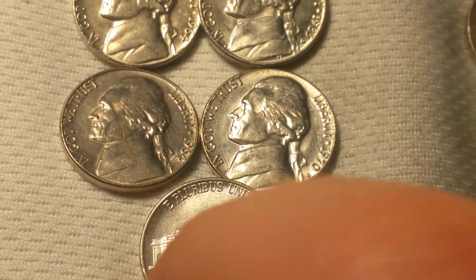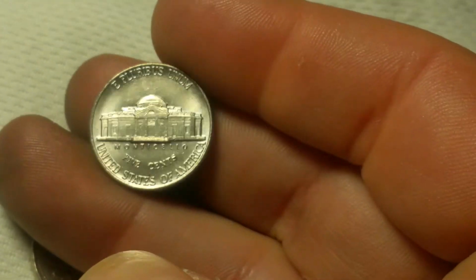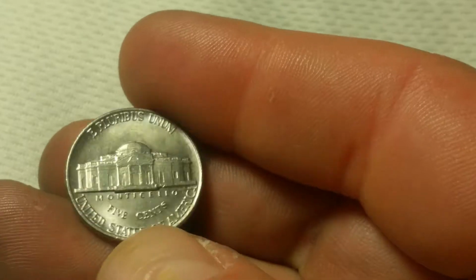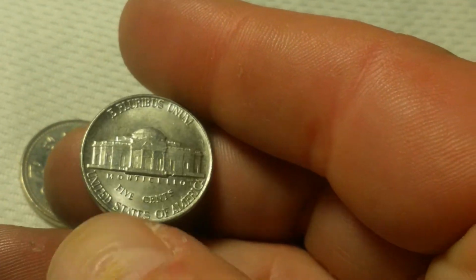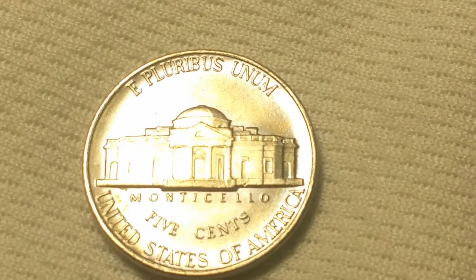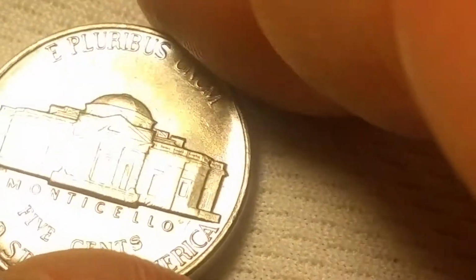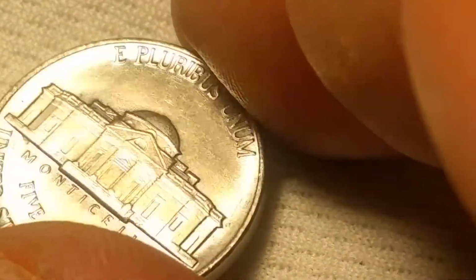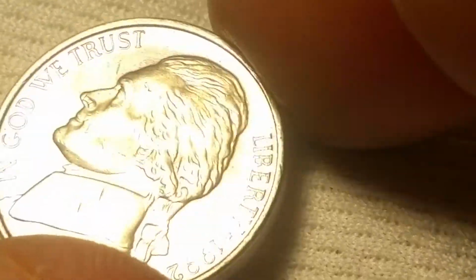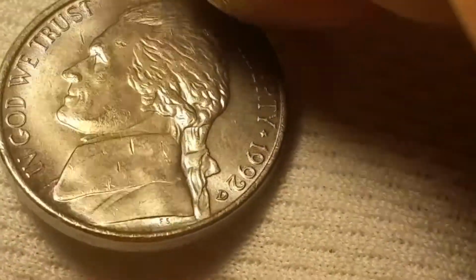And then I found this one here. I don't know if you'll be able to see it, but it has got some crazy toning on it. See if I can set it down here. Get you to see the tone in here. This thing has got some extremely crazy toning on it. The edges are purpley. If it wasn't for the nicks on the front, I would definitely keep it for my album.